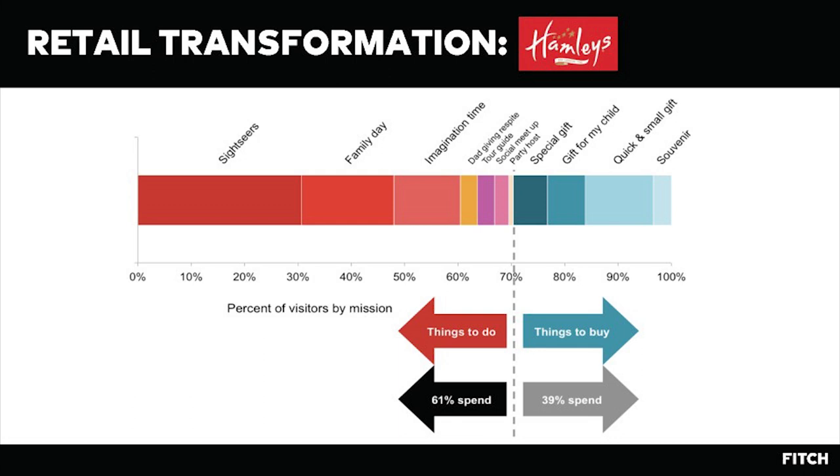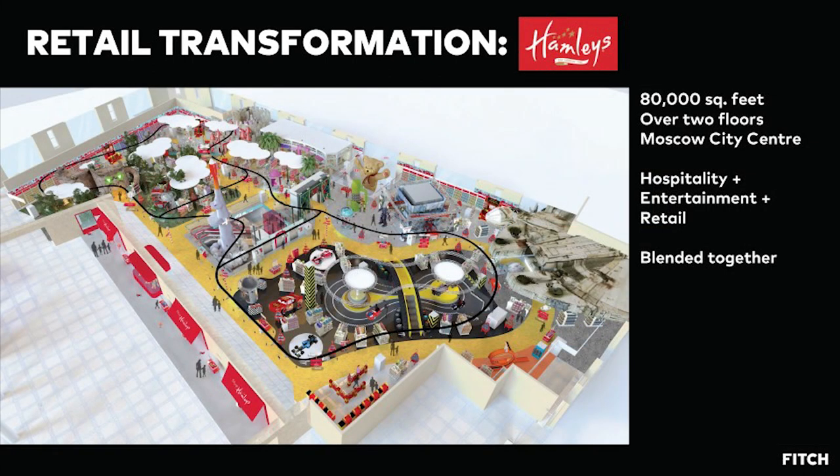Actually, the main amount of revenue is from leisure, the family day out, rather than it being a pure shopping channel. And that gave us the insight to create a number of different formats, including this enormous two-floored flagship store in Moscow that is absolutely a blend of paid rides, food, sugar stops, merchandise, etc. And the merchandise really becomes a memento of an amazing day out with the family.